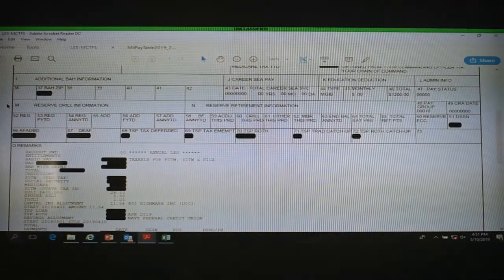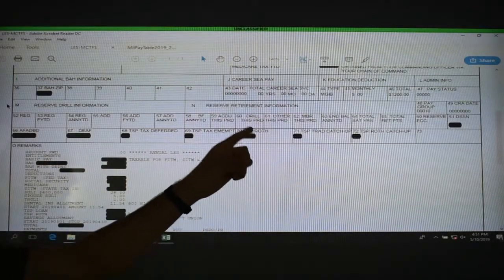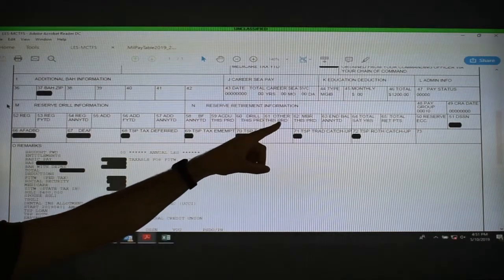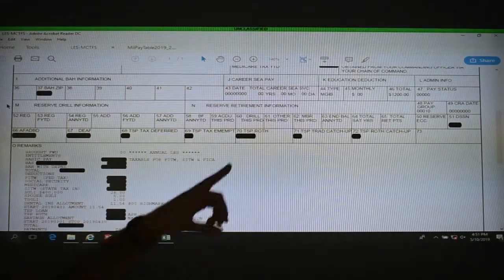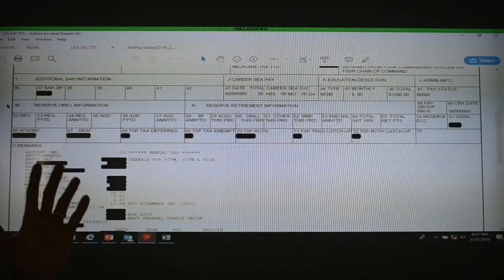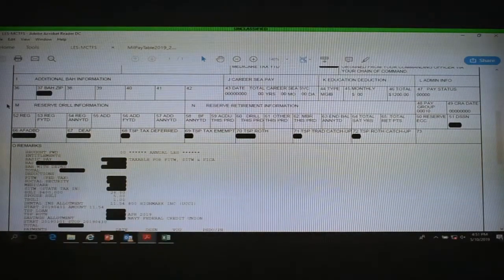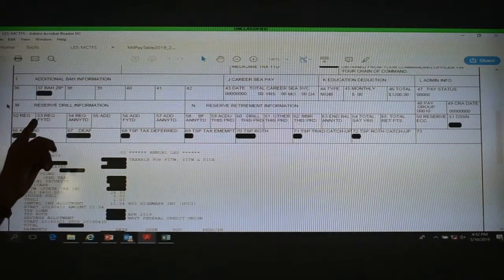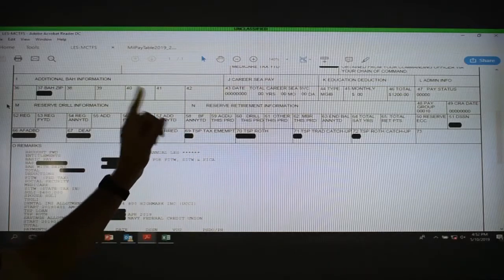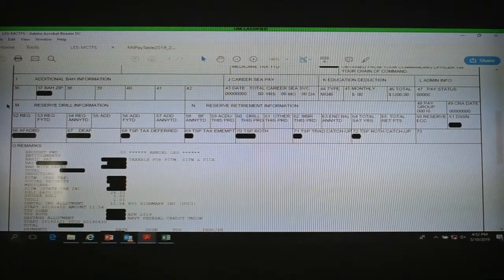Education information, okay? In block 44, you're going to see MGIB if you paid into that, all right? 45 monthly, I'm not paying anything monthly. Total $1,200. So when I entered, I don't know how it works now, but when I entered, I think I paid like $100 a month for a year, and that got me into the Montgomery GI Bill. All right. Reserve drill information, this only applies if you're in the reserves. Reserve retirement information, same.